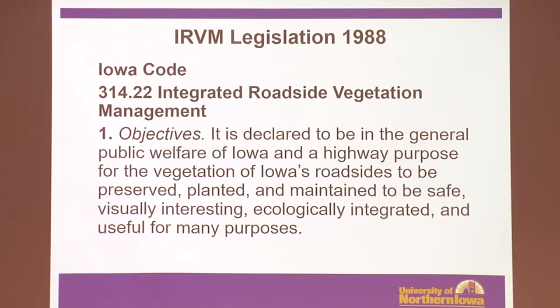The good news in Iowa is we've, for a long time now, had the infrastructure to add habitat to roadsides. In the late 1980s, the Iowa legislature was very forward-thinking, and they created this integrated roadside vegetation management legislation in 1988. It said that Iowa's roadsides would be preserved, planted, and maintained to be safe, visually interesting, ecologically integrated, and useful for many purposes. So this is an ecological, holistic piece of legislation. It's pretty groundbreaking, really, for the late 1980s.